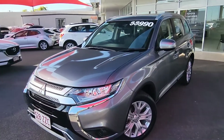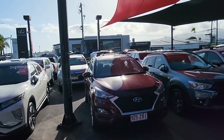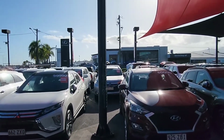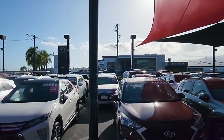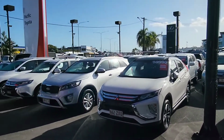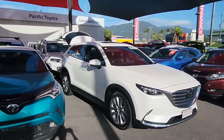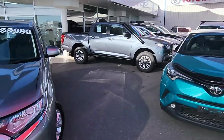Obviously, you have been here before, but of course we are Pacific Toyota here in Cairns, so we're lucky enough to have two massive pre-owned yards here. You can see our Toyota Lexus showrooms at the back there as well, and our service departments down the street. Of course, we do have another location up at 77 Mulgrave Road, but we are absolutely jam-packed at the moment. It means we get some awesome cars just like this one here.